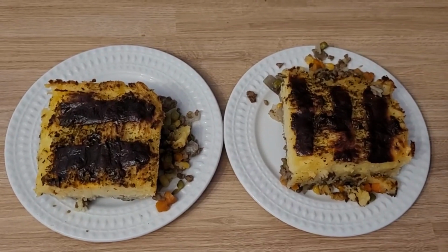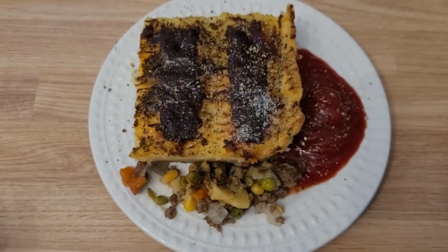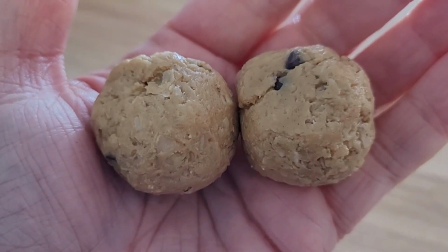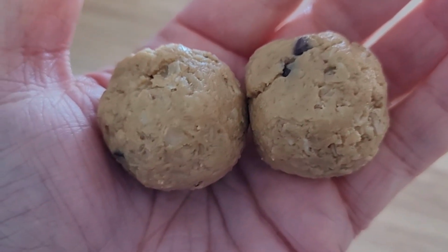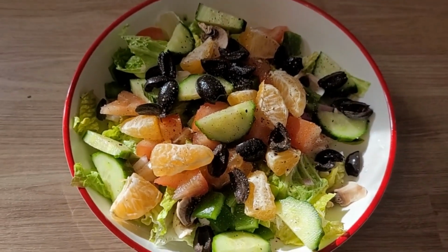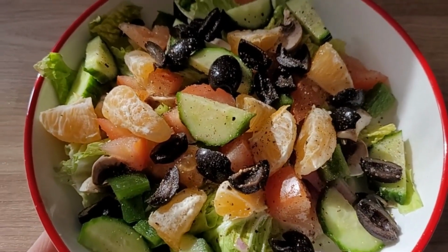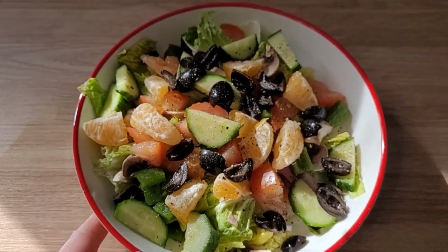The last of the shepherd's pie for supper tonight. A little side of ketchup with mine. Two peanut butter, honey, oatmeal, coconut protein balls for breakfast with chocolate chips. Another garden salad for lunch today. This time I have added one of my last oranges onto it, and I just diced that up. Excited.